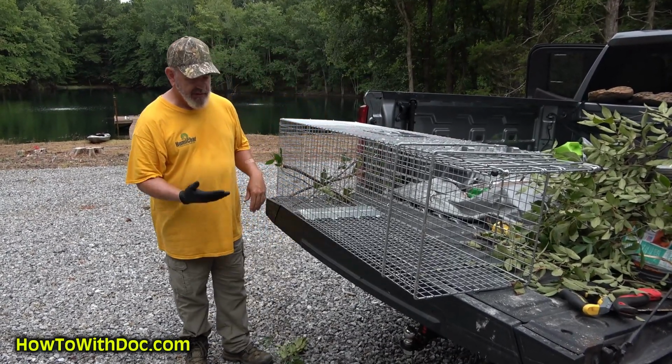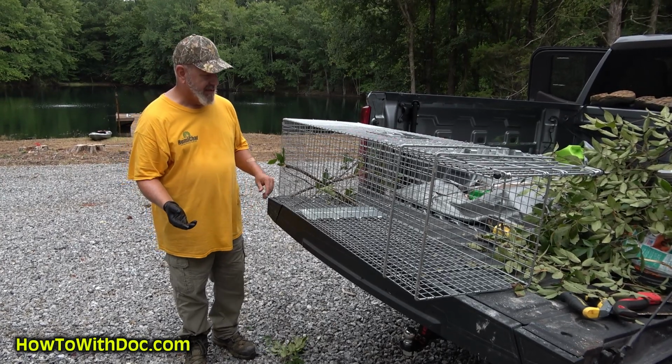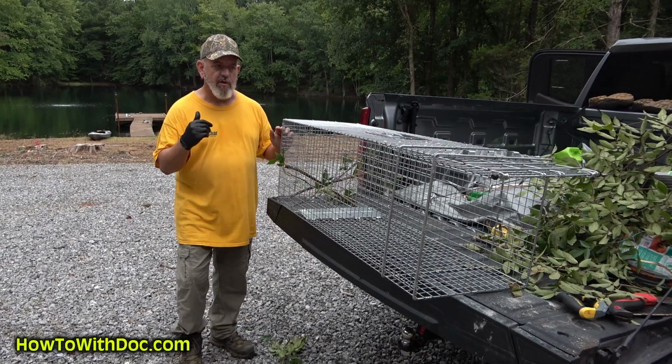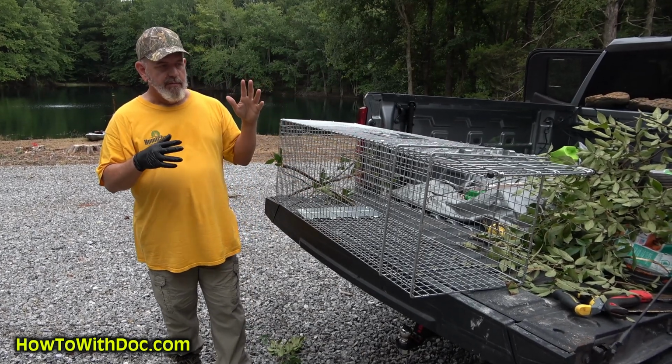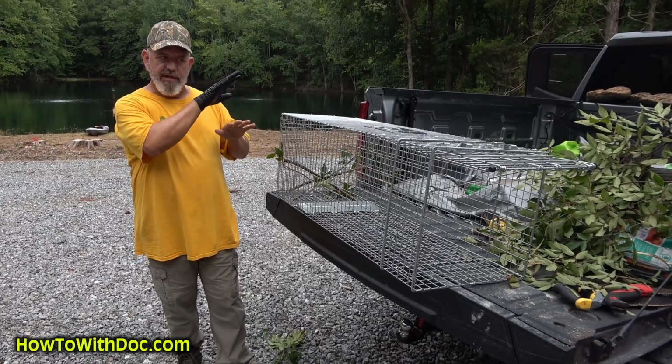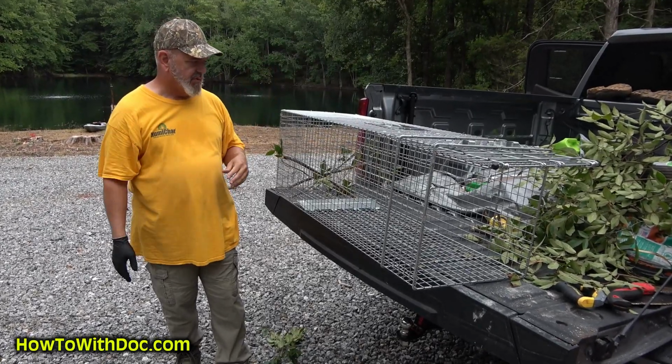That should do it. Whew. Man, that stuff is potent. So I'm going to set up both traps, and then we have to go over. Like I said, we don't have a beaver house, so we're going to put them on the ground over where he's been eating trees, and we'll see what happens.